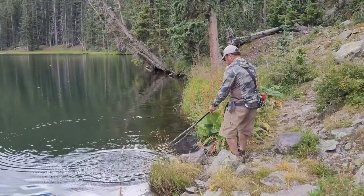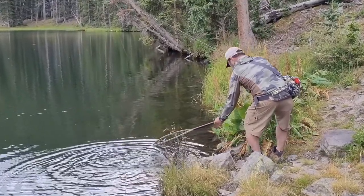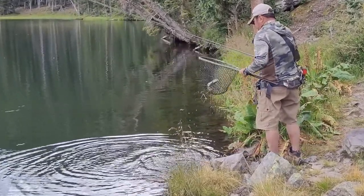Closing, just don't bust up to the shoreline. A lot of times it will hold trout between vegetation and shoreline undercuts or timber.